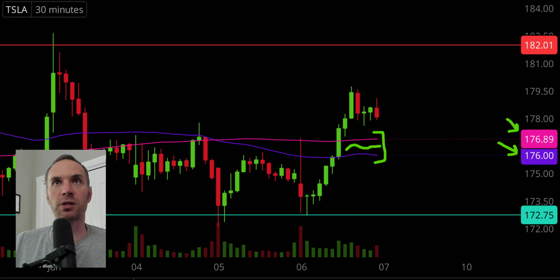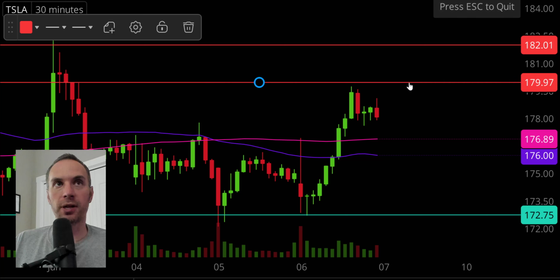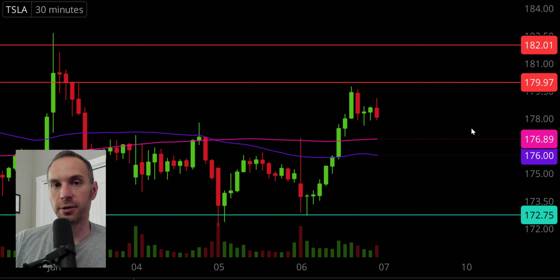In terms of levels of resistance, still work that needs to be done. Overarching level up there at 182, but in the near term, the price has to have any chance of getting up there and doing battle with it. Key stubborn level looks to be right there at about the 180 mark. But all things considered, absolutely beautiful bounce today on Tesla.